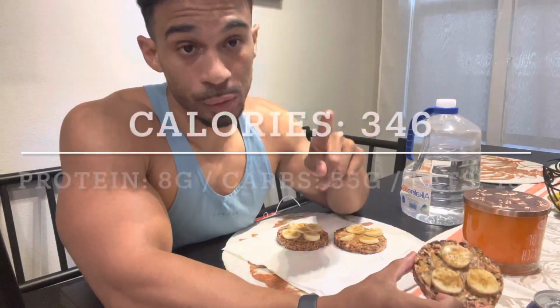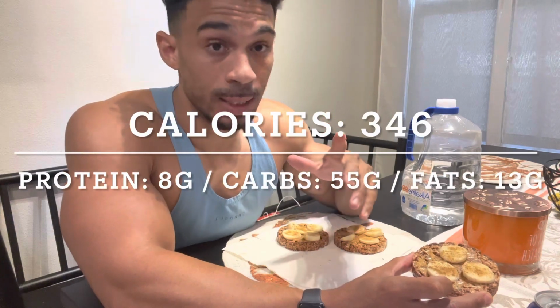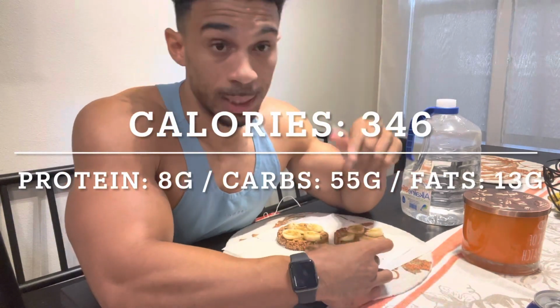It's pretty good. This is a nice snack that anybody can have. Obviously, I'm glad that this is on my meal plan for prep because this is something that I can enjoy while still hitting my macro goals. I'm gonna put the macros right here just so you can see how much it adds up to, but this is meal number 2. So I'm gonna eat this real quick.